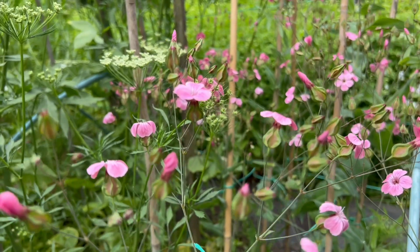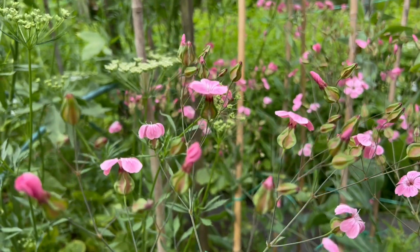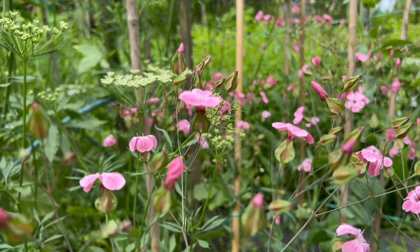In June the Saponaria comes out. I grow pink and white Saponaria from seed. This is something that I grew in the late winter this year, so it's coming out into flower now.